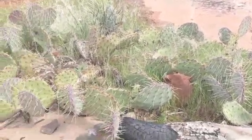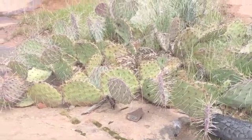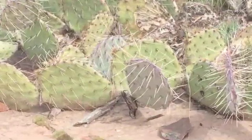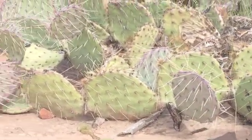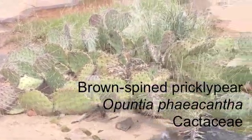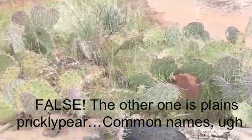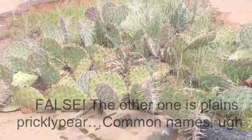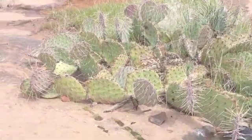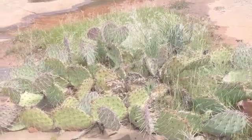So this is a different species, right? So a bit larger, and you can see that the spots where the spines come out, those are called areoles on cacti, and the areoles are much more widely spaced on this species. So this is Opuntia phaeacantha, which is brown-spined prickly pear, or sometimes it's called plains prickly pear. So the pads are larger, the areoles are more widely spaced, and notice how it grows kind of more laterally, like the new pads. They tend to just kind of trail on the ground and grow out. And you'll find them growing in big clumps like this.